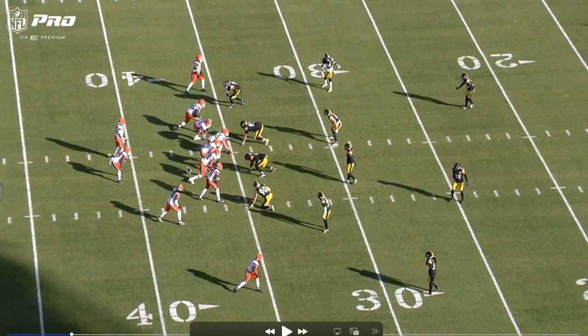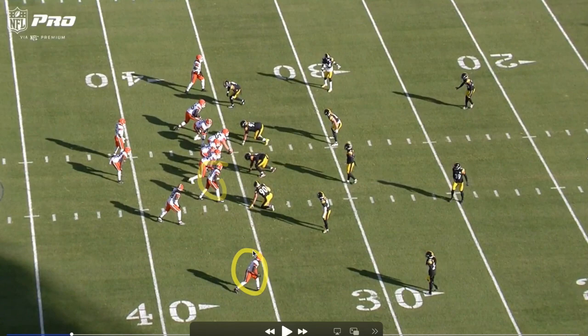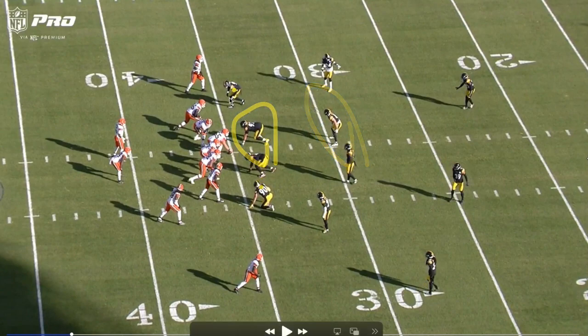It looks like they've got one running back here, and I don't know the Browns personnel that well. It looks like we've got 2 tight ends and then 2 wide receivers. So it looks like 12 personnel. The Steelers are back in their familiar kind of nickel set. They've got 5 defensive backs here. 1, 2, 3, 4, 5. 2 linebackers, only 2 interior linemen with their edges.